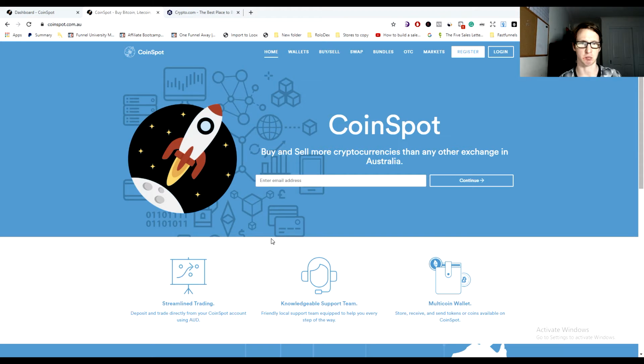So an exchange, I'm going to put it in simple terms, is simply just a way to buy and sell, to swap your currency to cryptocurrency. That's an easy way to explain an exchange. It's simply just that: exchange your fiat, your money, your currency in real life, to cryptocurrency, to buy Bitcoin or whatever coin you want to buy.